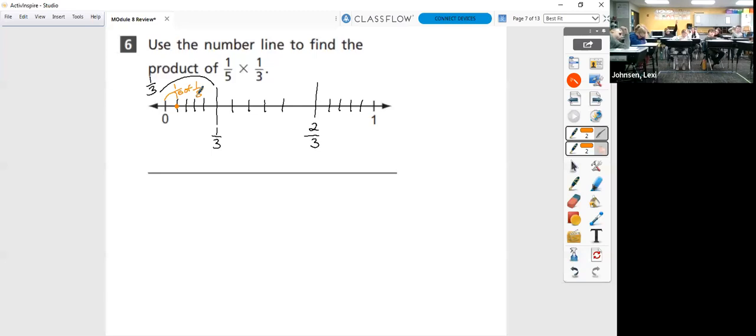Hogan, how do you know that that's correct? Because if I think about it this way, if I split each of these 3 pieces up into 5, that means there's a total of 15 pieces. So this is one of 15 pieces. So my answer is 1/15.